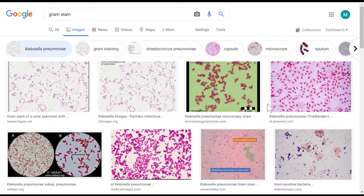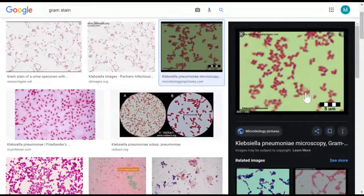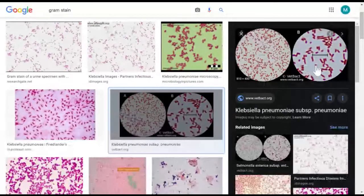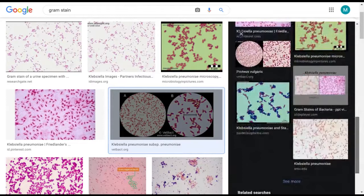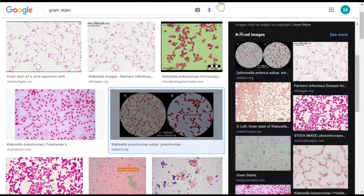I wanted to look at this one because this one is a Cocobacillus. There we go. This is a Cocobacillus. Klebsiella is a Cocobacillus. All right, so you can take a look at these cells. Some of them are tiny, but if you see several that are obvious rods, it's a rod. So that would be the key.